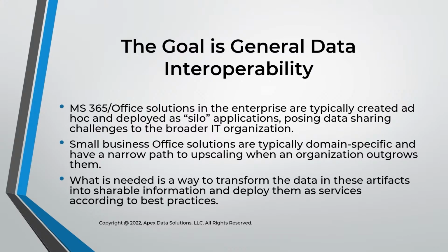Microsoft 365 solutions in the enterprise are typically ad hoc silo applications, which someone created because they were miffed at IT not solving a problem for them, so they went and solved it themselves. And these generally pose huge challenges to the enterprise data architects, who typically find out about them too late, after they've already built some stuff, and they're like, oh, if only someone told me about that. So there's that story we've seen so many times in so many organizations. And even though that's kind of an anecdotal framing of it, believe me, it is a big problem.